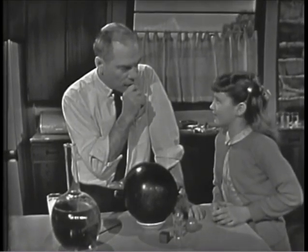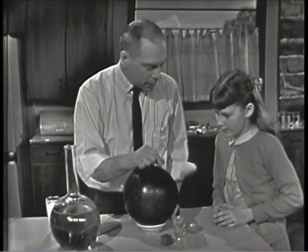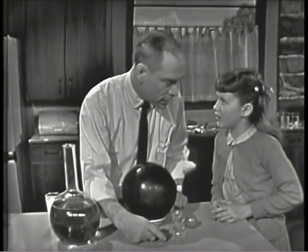How can you do that? Yes, how can you do that? In fact, can you think of any place where you'd have a solid dispersed through another solid? Little tiny particles of a solid so small that you couldn't see them, except maybe when you shine the light through them the right way.